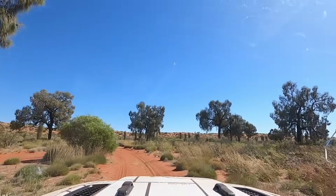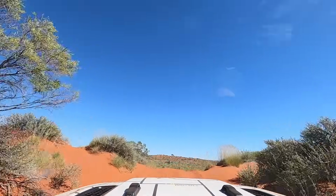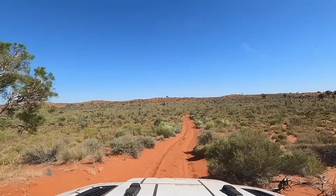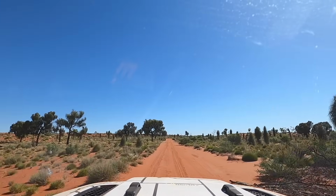I'm more than a little bit excited as we climb up and over our first few bright red sand dunes. I know there's at least 1,000 more to come, and I'm sure they're going to get a lot more interesting.